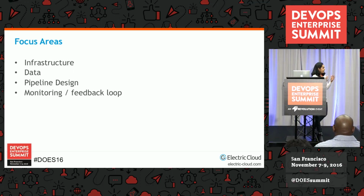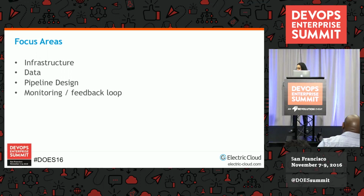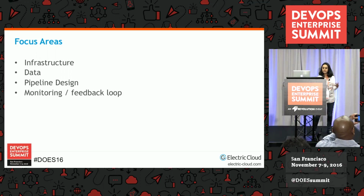So now that we've talked about what I mean by scale, what do you need to do to start thinking about scale? Now let me talk about the areas that I'll be focusing on. So infrastructure, and then looking at the data that is generated from your processes, how you want to manage that, how you want to make sure you're staying ahead of that data. Your pipeline design itself, how you want to design your pipeline for scale, and then monitoring, having that feedback loop after you've gotten to that point.